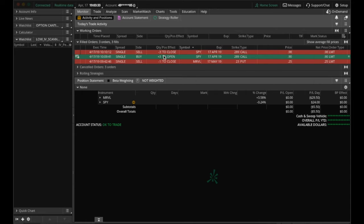I then made a SPY trade intraday here. You can see I bought three contracts, expiring today. I was playing the 289 calls, and I was in at 90 cents and out at 98 cents. So, fighting back there and getting back to only $5.50 down on the day. Pretty good, I'd say, recovering that loss pretty easily.